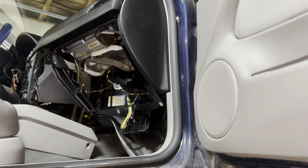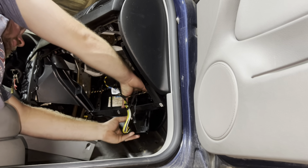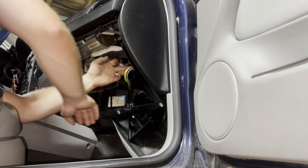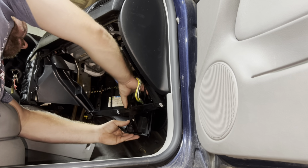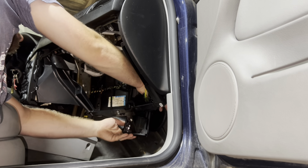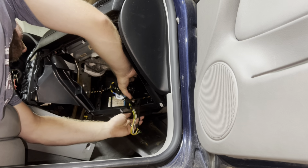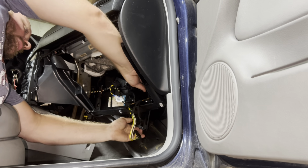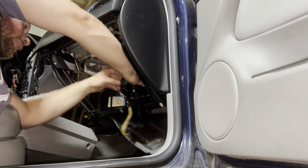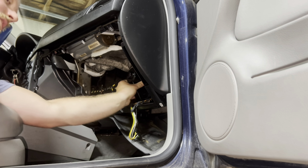All right, so hopefully you guys can see this while I'm in here, but we've got this in here. Like I said, your hardest part's gonna be getting around this little cross member here, but just be careful, don't break that. And don't break your new part either, because you just spent the money on a new part, you don't wanna break that. But you're just gonna slide that in, just like so. Get that up into place just like that.